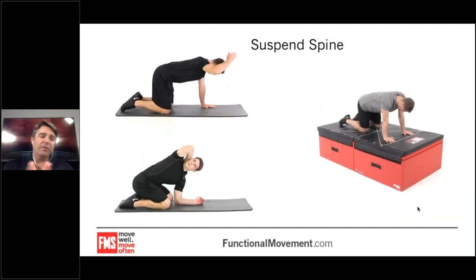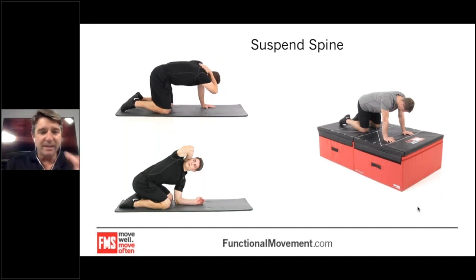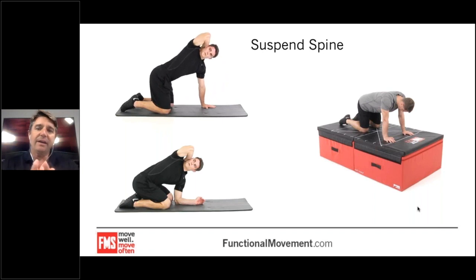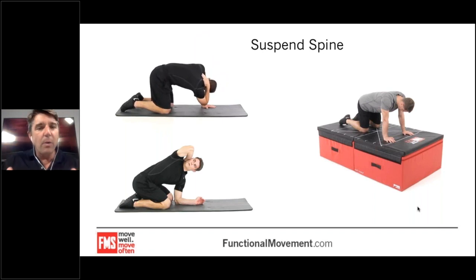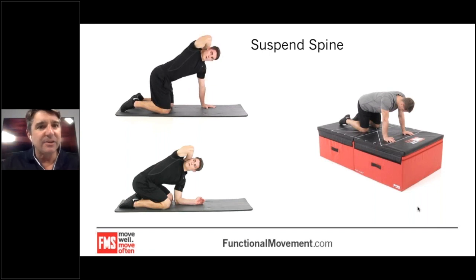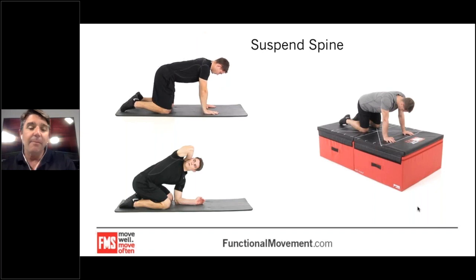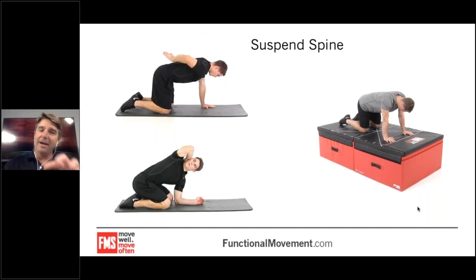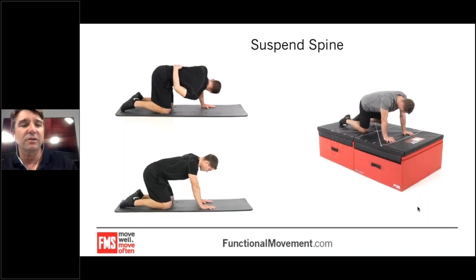So again, if we think about neurodevelopmental sequencing, we go from a supported spine position to a suspended spine position. So again, coupling these and creating a little package of exercises is what we want to do if the person's got limitations. If the person's moving great, we're going to go right into some other level of activities. But if they've got some limitations, which again, a lot of people do, let's zero in and focus on some of these basic things first.